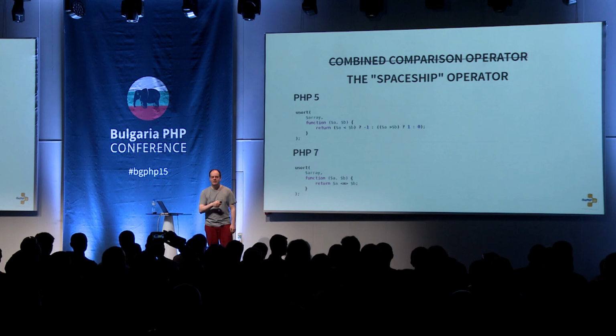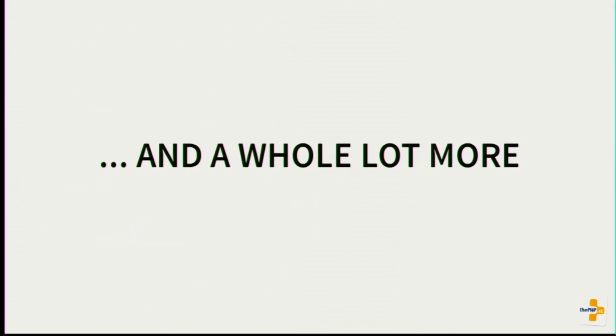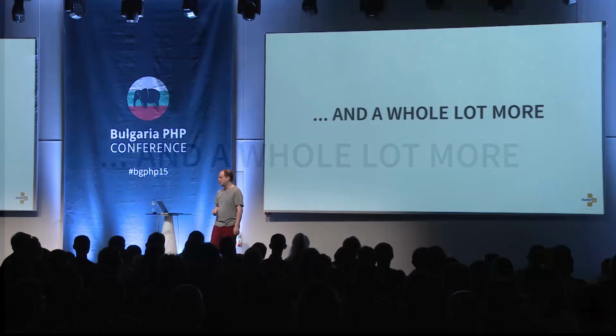To be honest, I don't really care what it's called because it's useful in those situations where you want to sort something using usort and you need an anonymous function to implement the sorting that you want to do. And writing this little piece of code, less than 10 characters or so, instead of this is awesome. And as I mentioned earlier, there are a whole lot more features that I didn't get the time to talk about today.